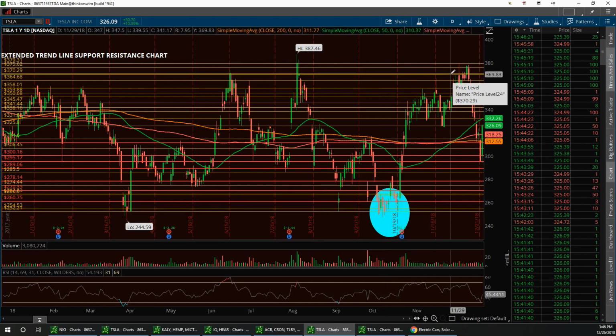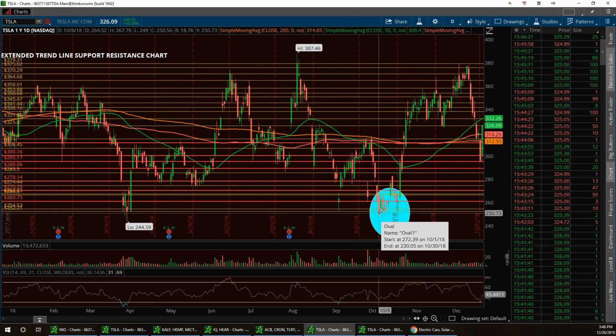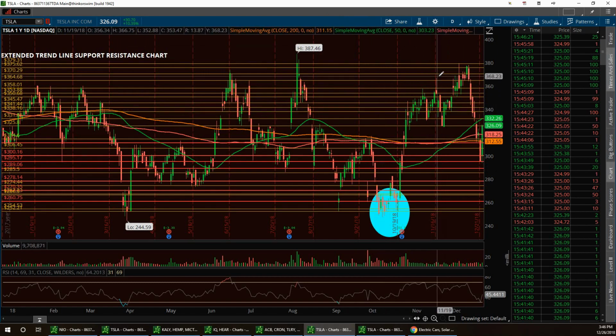Because you have a lot of people that love General Motors, which I can't stand, and I love Tesla. So they were trying to just do the opposite. They were trying to short this stock and put their money in General Motors. Tesla is a lot easier to make money on.